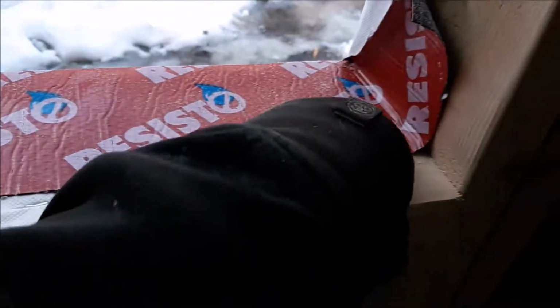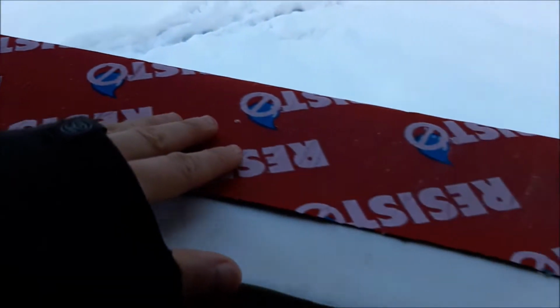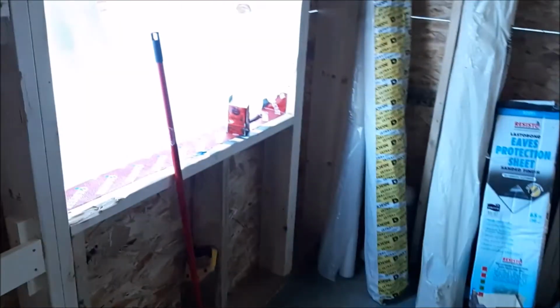Anyway, now we're going to have probably all the insulating done by the time we actually get our windows and doors in. Pretty sad. We've got red zone on the windows just for extra sealing purposes. They're all taped up. All of the windows all the way around.